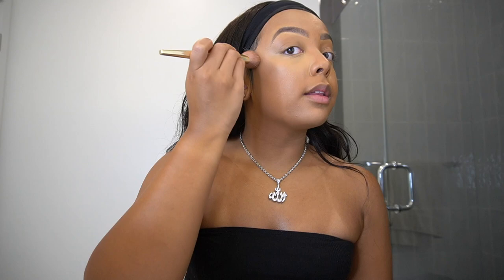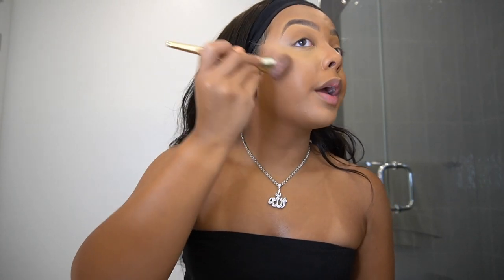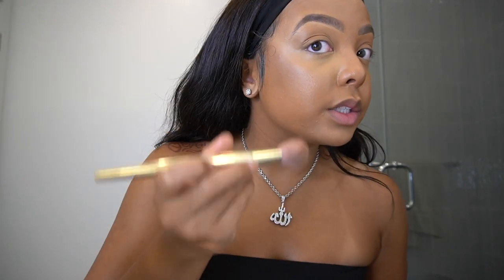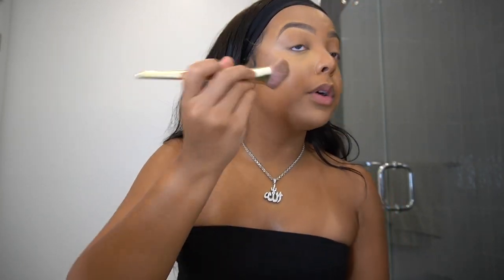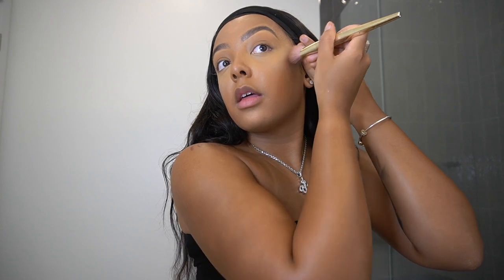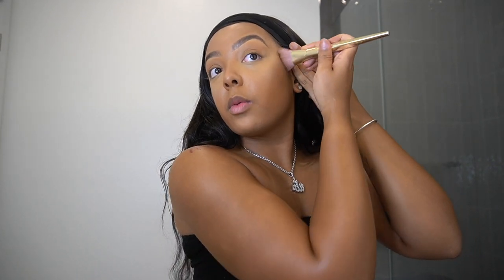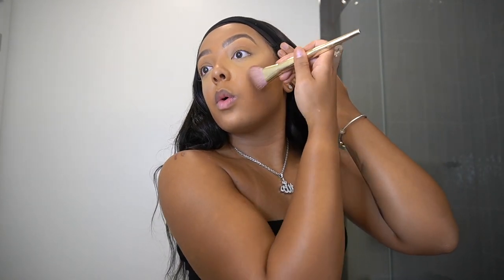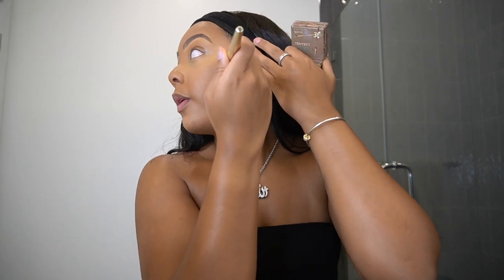And I just go in like this. I learned to put my contour higher too, so that it's also shaping my face. I kind of just use this brush to put it onto my face, and then I blend it out with another brush. I just like the angle of this brush itself.